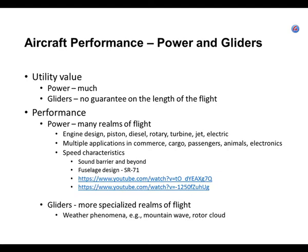All right, so gliders can be used to do a lot of weather and aerodynamic research. And they can do weather because the weather will affect the glider in many different ways.